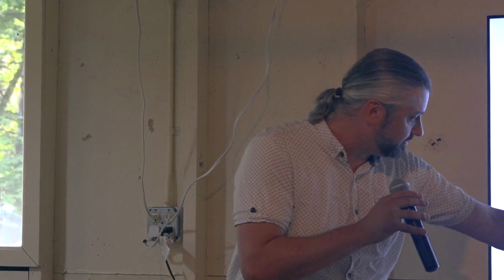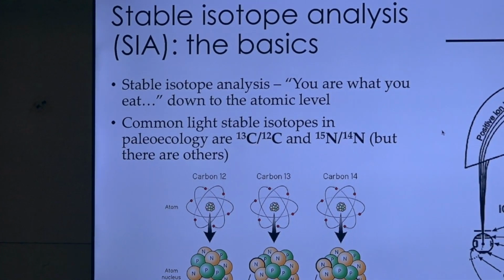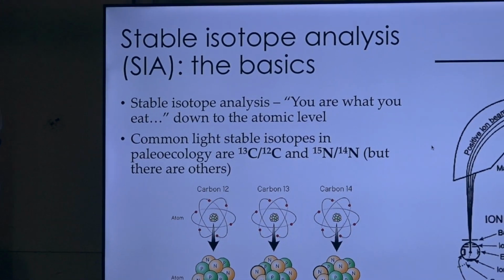We can measure those differences because even though it's only 1 or 2 neutrons worth of extra mass, at the atomic scale that has an effect. It changes subtly the way that chemistry happens because it takes more energy to move a larger atom, even if it's only heavier by 1 neutron. The example here is carbon. Carbon typically weighs 12. It has 6 protons, 6 neutrons. Each of those contributes 1 atomic mass unit.